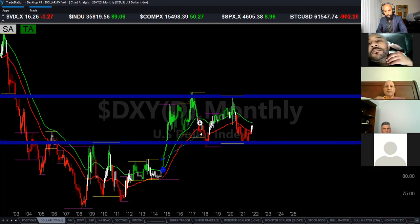Now we can trade this on the daily, but just know that we'll get fewer trending opportunities on the daily time frame. Because for us to get a lot of trending opportunities on the daily time frame, the dollar index would have to do something like this. You see this down move right here? So this is a downward trend. It doesn't matter if we're trending up or down, as long as the dollar is trending, the Forex market will trend.